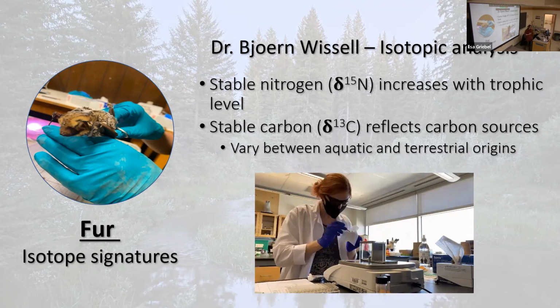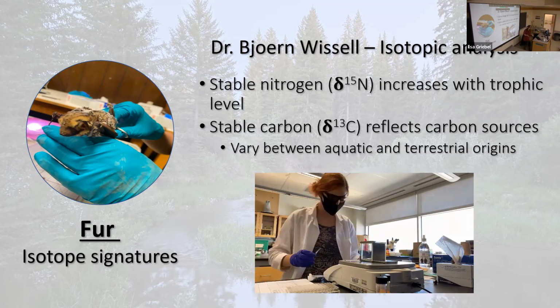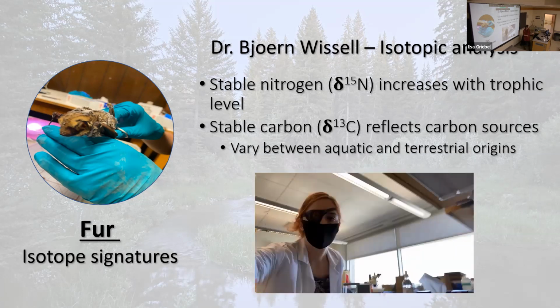And what this can tell you, the stable nitrogen is going to be related to trophic level. And kind of like the lay way that I think about it is it gives you an idea of how beefy your bug is. Because nitrogen is related to, if you think about it, there's a lot of nitrogen in our muscle. So we have our nitrogen scale, which is going to be on our y-axis, and we have our carbon scale.